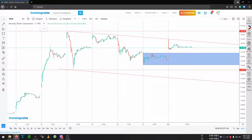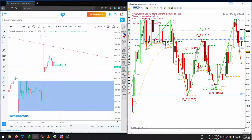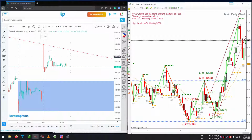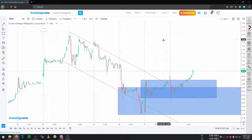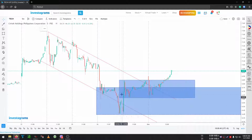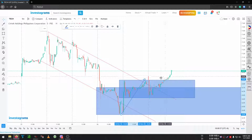All right, that is for this particular stock. And the next stock that we're gonna be discussing is tech. And for tech, guys, it is a little bit different. Tech is different. Take a look at that, guys. Of course, this is a bull micro, and today it went down, but it could not retest this low here, and it broke the higher. So it is a continuation to this bull micro.